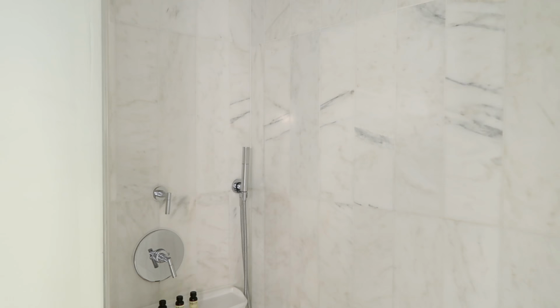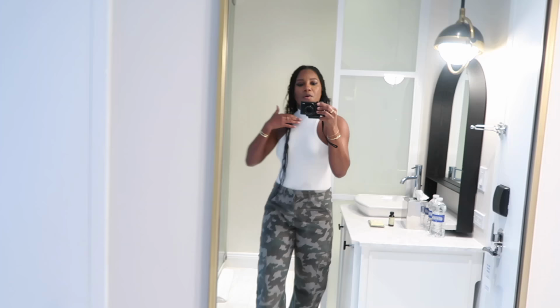Oh, I forgot to show you all, there's also a shower, and it's usually marble, so it's nice if you need to do any shower campaigns, body campaigns, hair campaigns. It's really deep too. And that's the bathroom. So we're gonna go ahead and get started and we will roll the footage here.